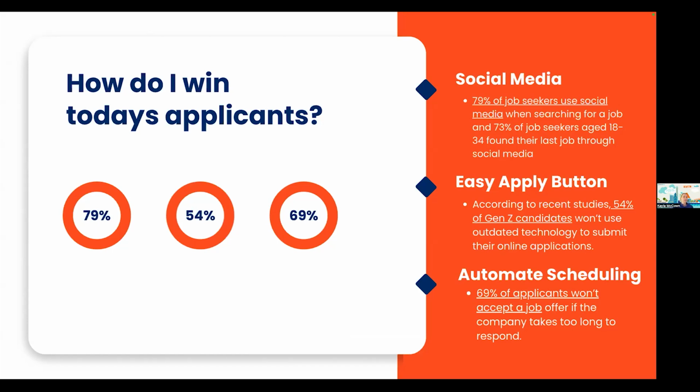69% of applicants won't take or accept a job offer if the company takes too long to respond. And something that we hear a lot in our industry is applicants ghost me. Applicants apply, I reach out, they never show up for the interview. But we as business owners often don't reflect back on how often we actually ghost applicants as well. Applicants apply, we don't think they're a fit, so they never hear from us. But applicants are also free customer marketing to us. Every applicant that owns a home could need restoration services at some point. They could need HVAC services at some point. Many of your applicants could need the services that you offer if they own a home.